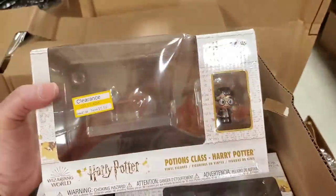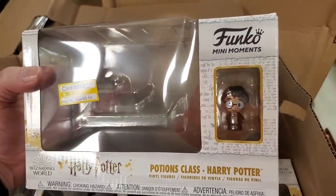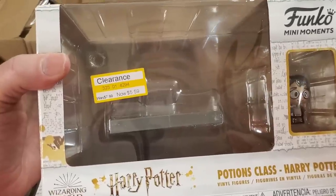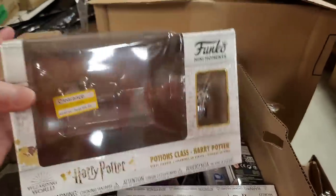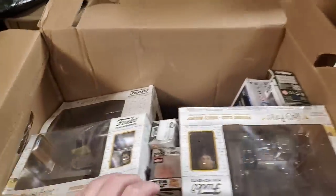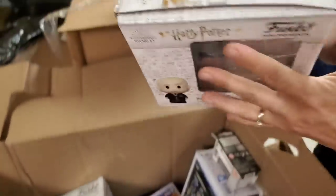The Wizarding World of Harry Potter. So you have Potions Class and a little Harry Potter guy. It was $7.99. I wonder what the price of this is now, though. Yeah, that's what we're finding. Sometimes they get clearanced out and then put into liquidation, and then they go up in price.